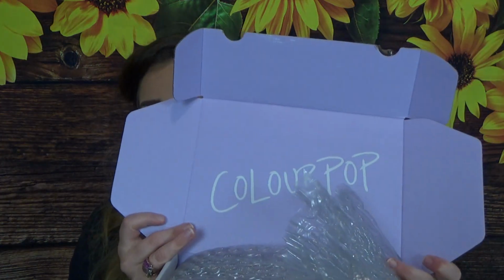Today we are going to be doing a haul video and we're going to review, try, swatch, demo, all kinds of fun stuff. And if you recognize this box, you know where it's from. And if you know me at all, then you know where this is going to be from. But this is of course a Colourpop haul. So we're going to dig right in and get started.